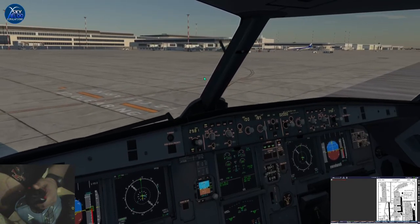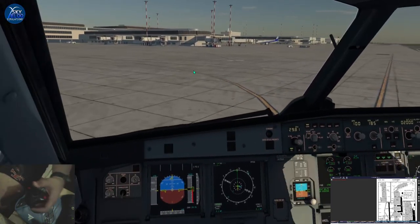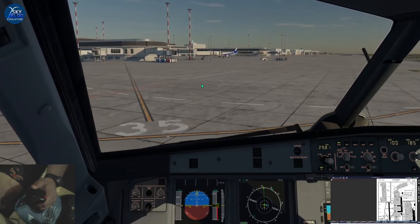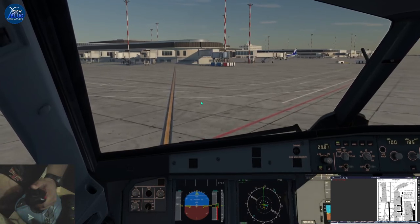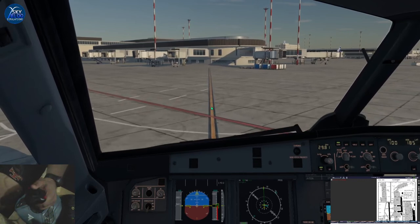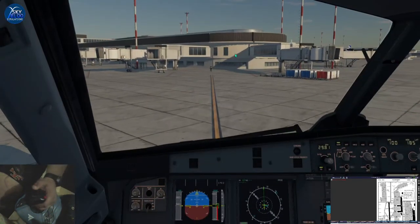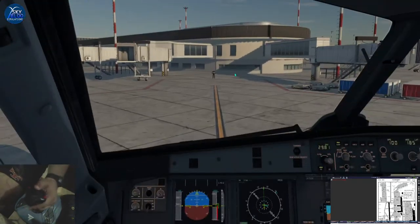Falcon 1 Echo Delta, 7 from Sita, cross Sita at 2000, cleared ILS runway 18 right approach. Cross Sita 2000, cleared ILS 18 right approach, Falcon Echo Delta. Falcon 6 Whiskey Romeo, cleared direct Sita. Turn off those lights. Charlie Juliet at the Hotel of Bravo, Alpaca 117.